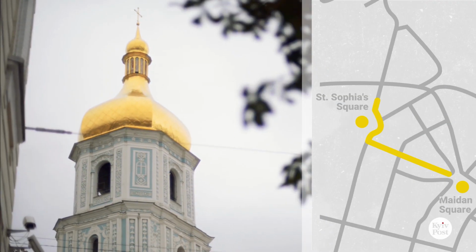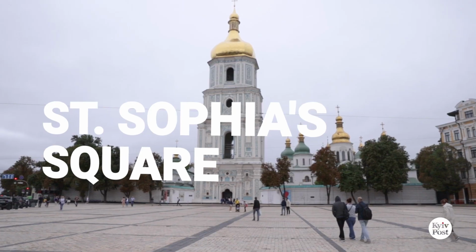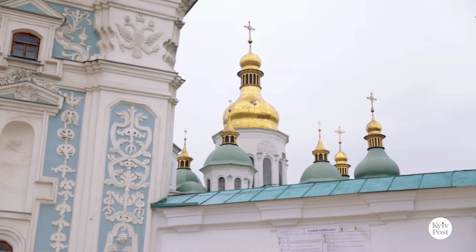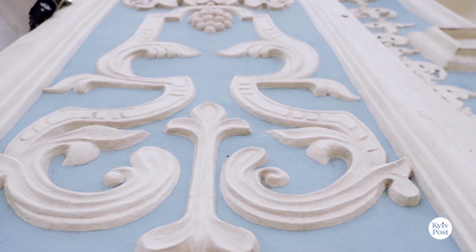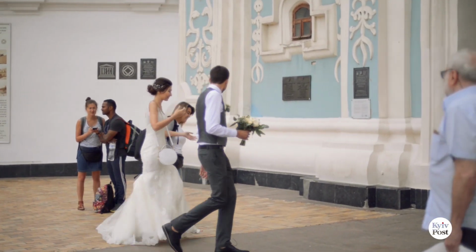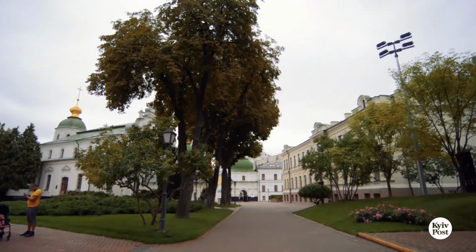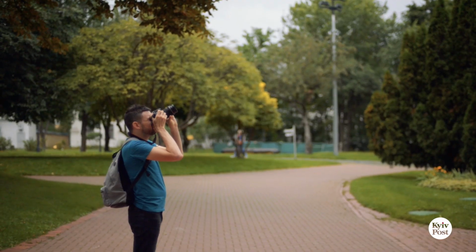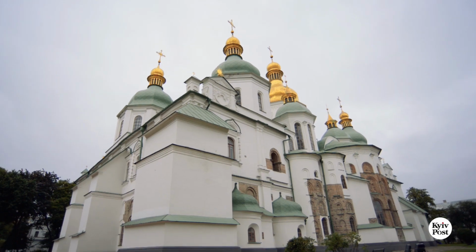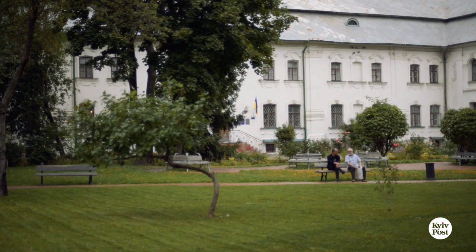Just a 7-minute walk from Maidan Square will bring you to St. Sophia Cathedral, a UNESCO World Heritage Site. The cathedral was built in the 11th century and is currently one of the 7 cultural and historical monuments called the 7 Wonders of Ukraine. Live music shows often take place in the cathedral courtyard in the summer.